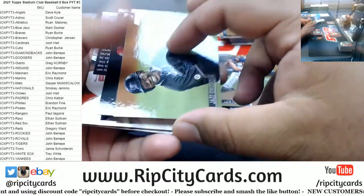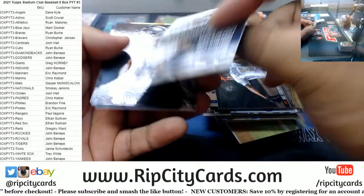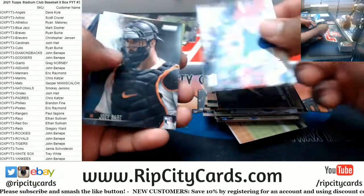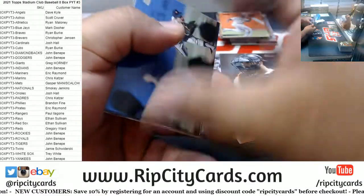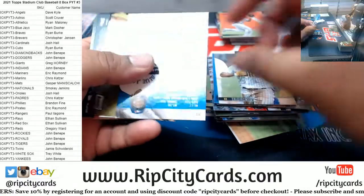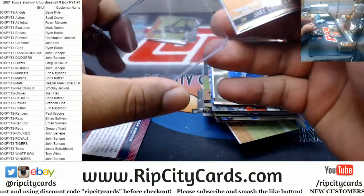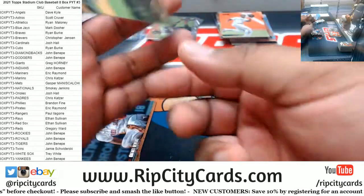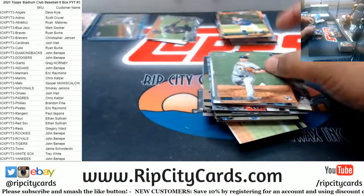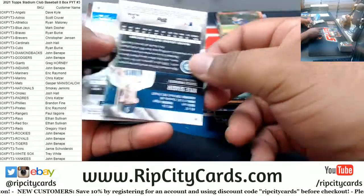Am I really at 11 minutes? Jazz, Marlins, base. If I'm really at 11 minutes so far, then I'm making great time. King Red. Got a Cronenworth Chrome. Very nice. It's not numbered, but it is a rookie chrome. A Kershaw reprint. Chipper Jones red. A Bueller red.